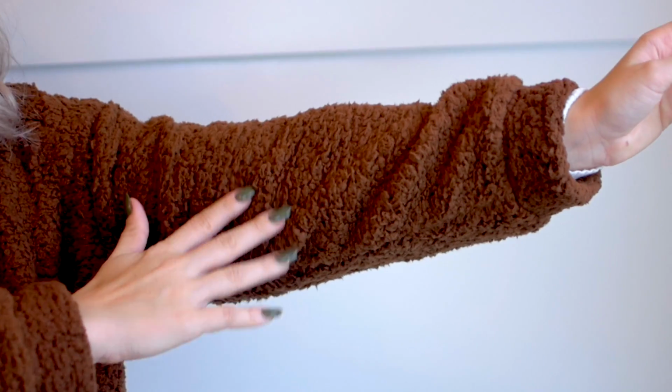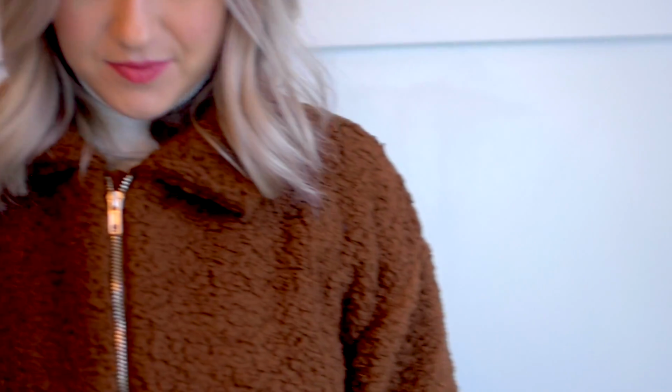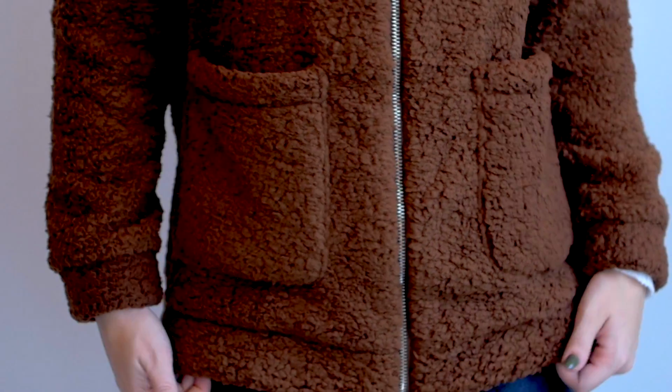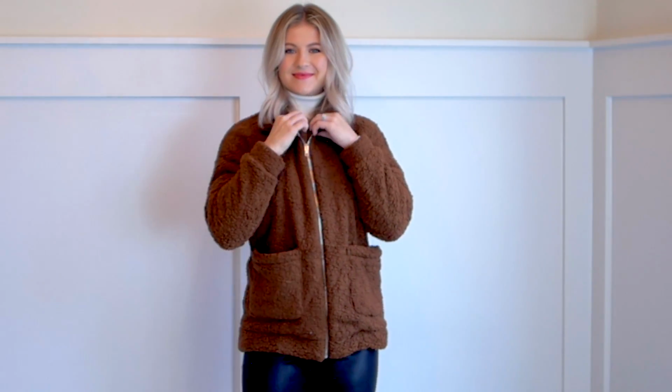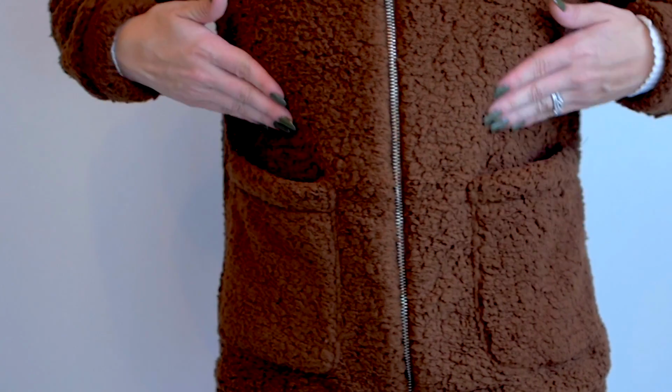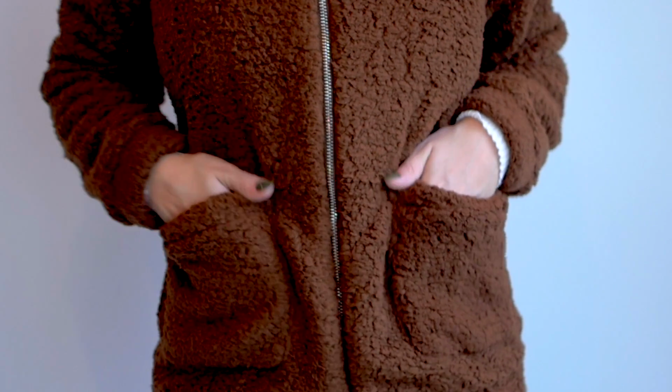It's so nice. This one also doesn't have a lining on the inside, so it's also kind of like a cardigan slash very lightweight jacket that you can wear for fall. It's not going to keep you really warm just because it is very lightweight. I do like the pockets. I do like how it fits, but I don't like the zipper.